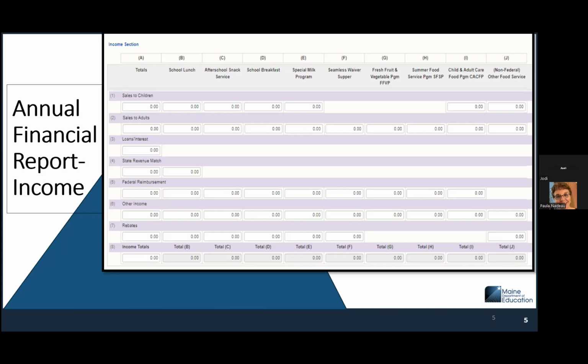All catering should be reported in column J. Equipment funds received through the USDA equipment grant should also be reported here. Line 7 is rebates. You would use this line to show the receipt of any rebates from vendors. Only use this line for cash rebates. If deductions were made from a payment, the food expense line would include the rebate as a net reduction in food expenses. Allocate to columns B through J as appropriate.